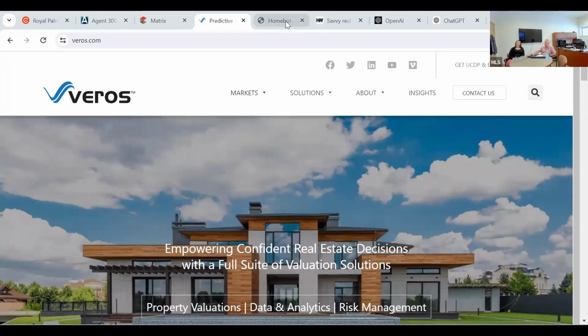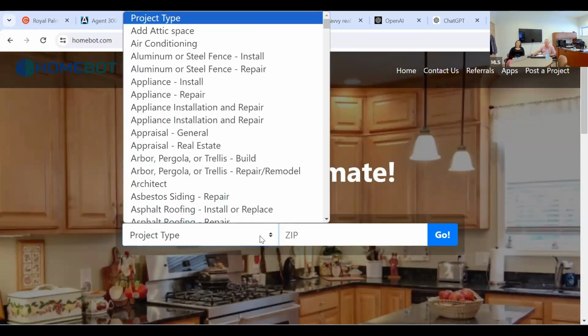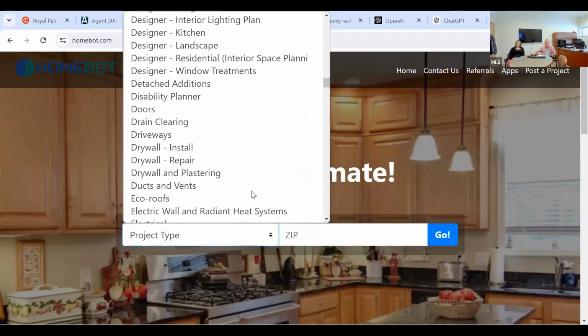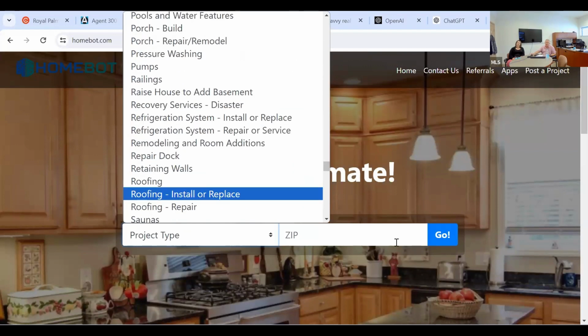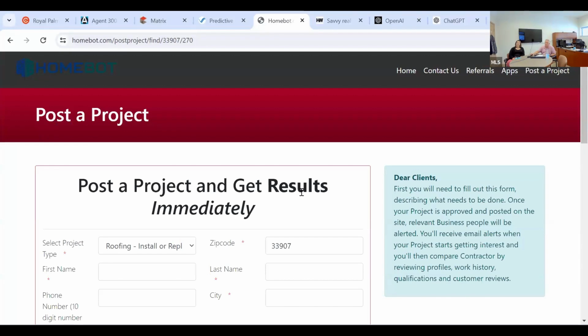And then the other company I want to share with you is HomeBot. So again, the project type here, they're using this to basically get estimates and stuff. So if I was going to go do a roof, which I'm going to pull up here, install replace, and I put a zip code in, okay, and I hit go, you put all your information in, but it's going to give you basically on a project on HomeBot a really close estimate on a roof.